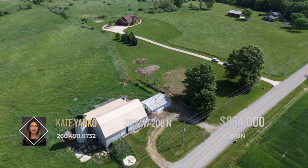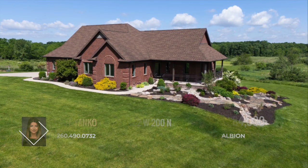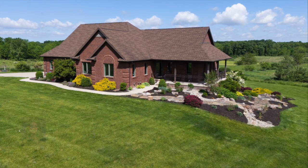There's so much to see between the beautiful home and sprawling property, so come and check out this unique offering. Call Kate Yanko to schedule a tour. You have to see this one for yourself.